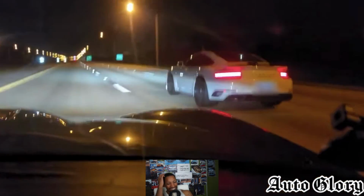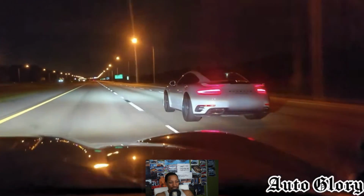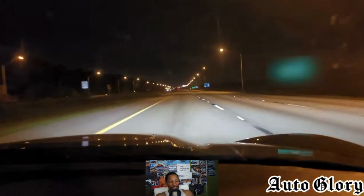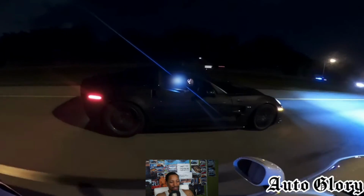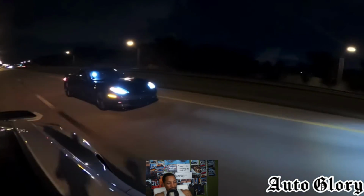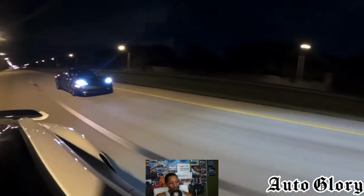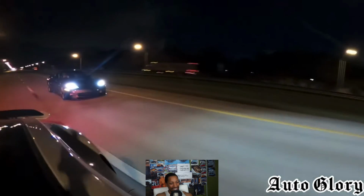Hey, don't come out the C6. Ooh, he's pulling on him. Oh, he just let off. That C6 was coming on it. That C6 was just creeping up. That C6 was creeping. Right here, look. This is why I was like, oh, whoa. Was he creeping? Low key. Damn, but that Porsche is pulling.